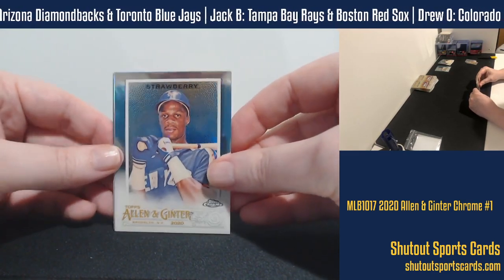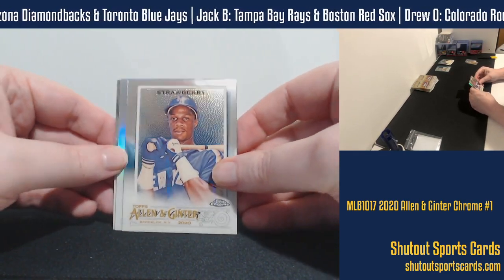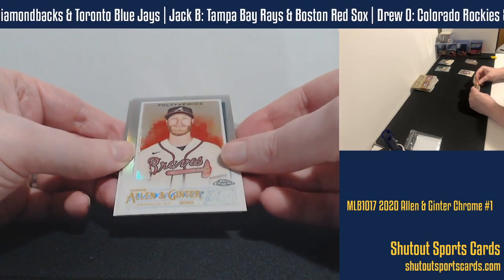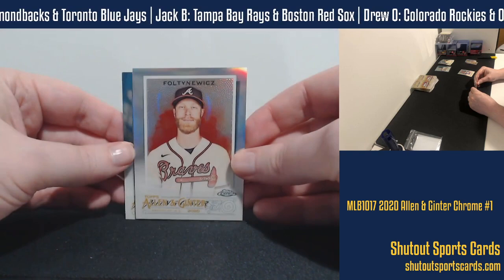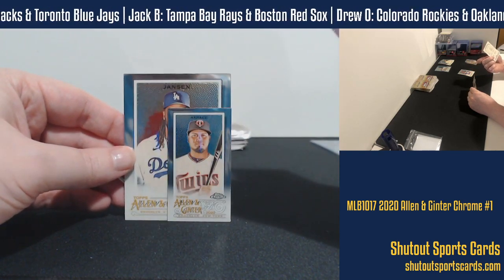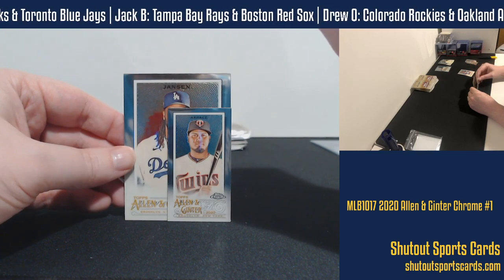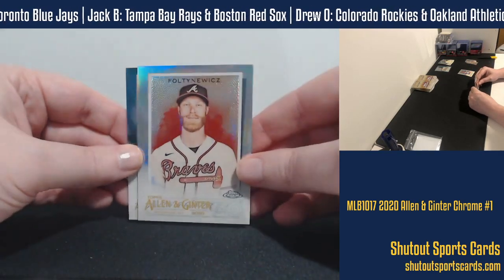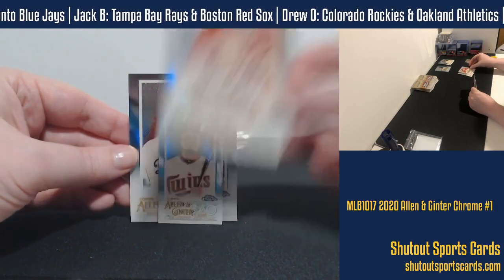Daryl Strawberry, Mets. I'm looking for refractors. I think this is a refractor. Yep, a refractor. Mike Foltynewicz for the Braves. They've not been nice to me and put refractor on the back of these, so I'll try my best to spot them as we go. You can see the difference there.